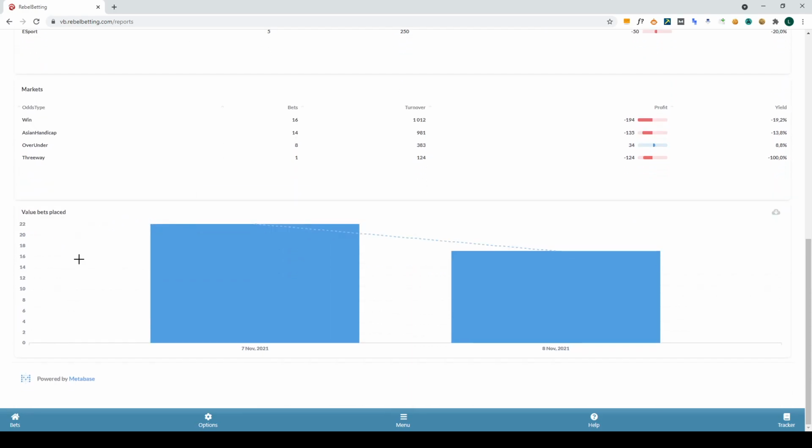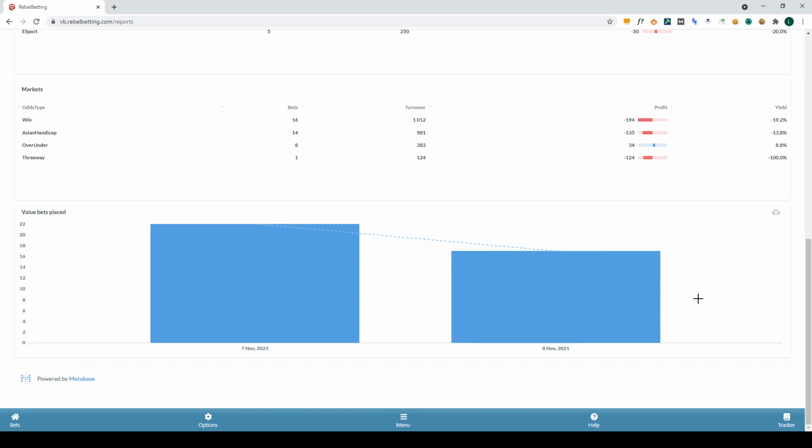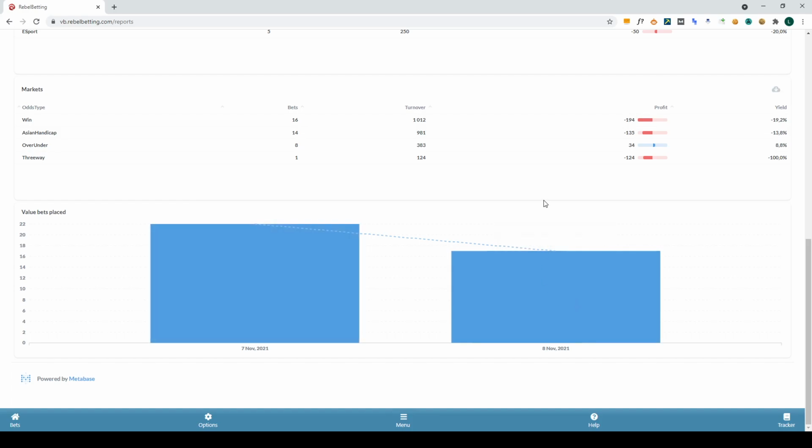Down the bottom here, lastly, you can also see your value bets placed, and this is just a running tally of how many value bets you've placed by day. So basically the date is being graphed on the bottom here, and then this bar is representing how many bets you placed on that particular day. So you can get a running total here of how many bets you've placed. And that pretty much sums up the value betting report section.